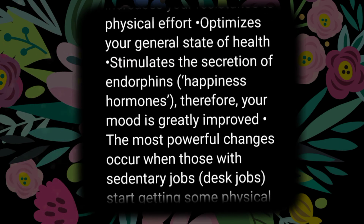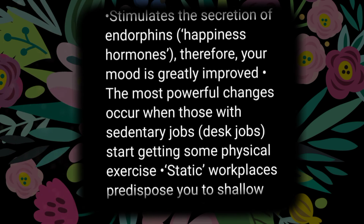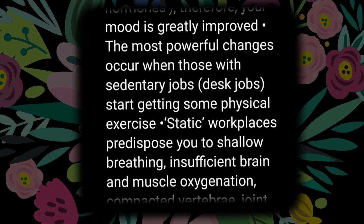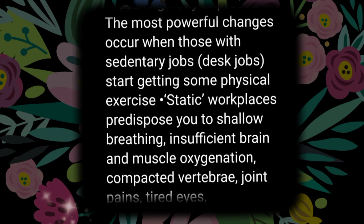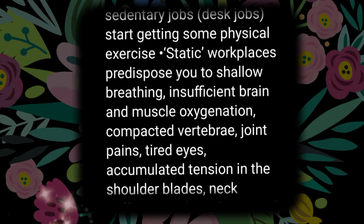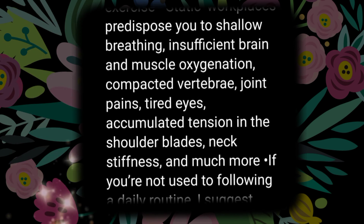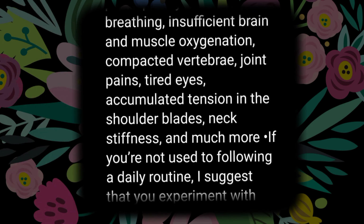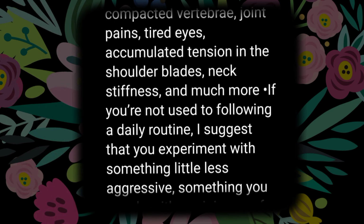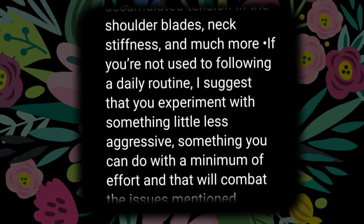The most powerful changes occur when those with sedentary jobs, desk jobs, start getting some physical exercise. Static workplaces predispose you to shallow breathing, insufficient brain and muscle oxygenation, compacted vertebrae, joint pains, tired eyes, accumulated tension in the shoulder blades, neck stiffness, and much more. If you're not used to following a daily routine, I suggest that you experiment with something a little less aggressive, something you can do with a minimum of effort and that will combat the issues mentioned above.